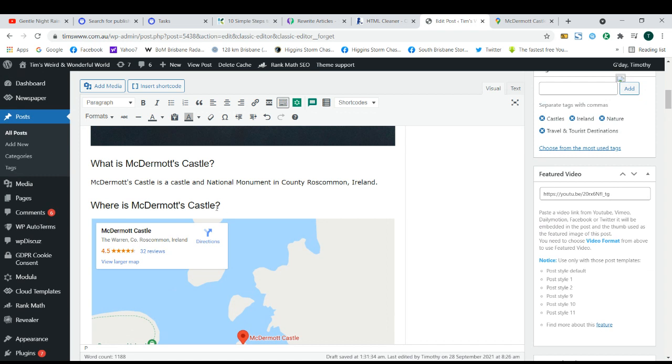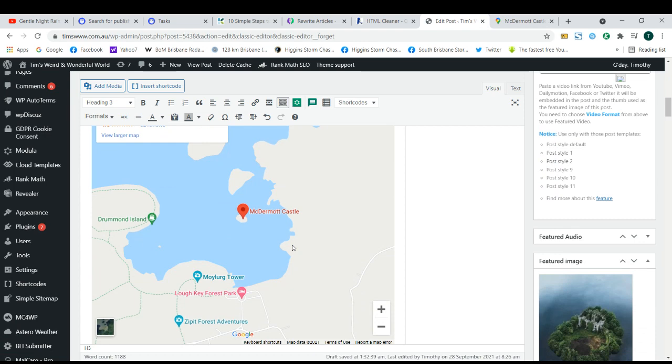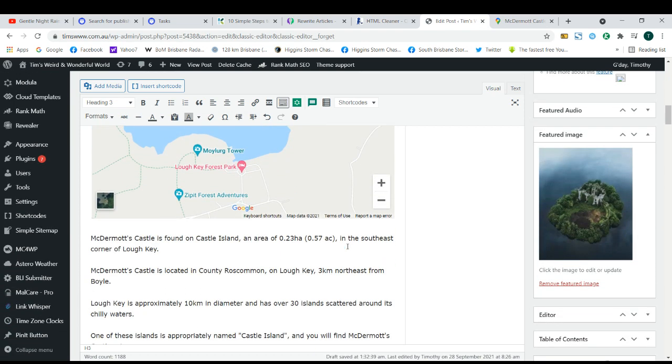And adding locations like Google Maps doesn't necessarily increase rankings or anything. I think it can, but there's 100 different things that you can do to increase the rankings. This is just one of them. But everything that you can do to increase rankings is good, right? Putting Google Maps in adds a bit more user experience to the web page, and that's what you want.